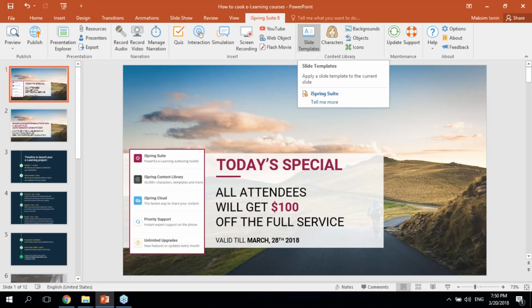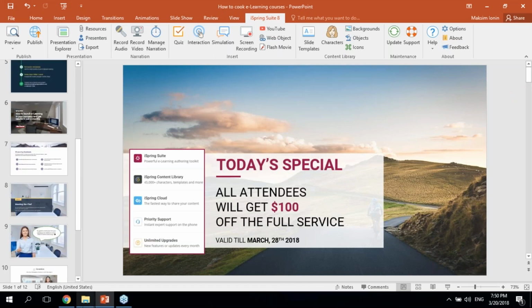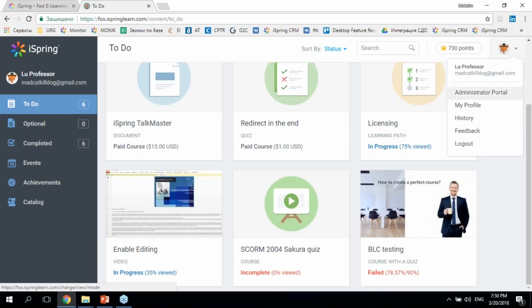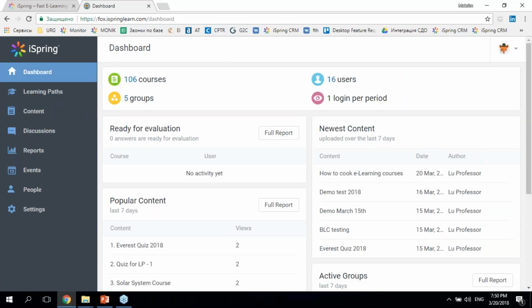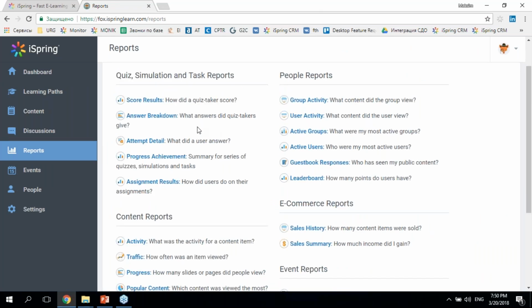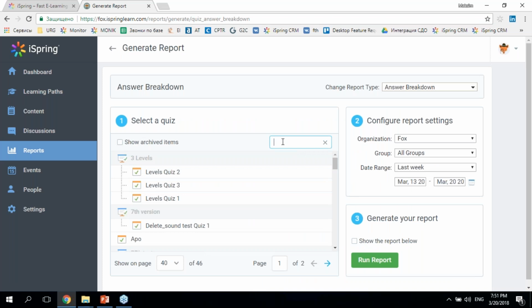I have a question on creating a survey. Is there a tool that will summarize how a class responded to the survey questions? For example, 20 students answer yes on question 1. Yes, so it is possible, but it is more of a learning management system option. In our learning management system, iSpring Learn, there is a report which is called Answer Breakdown, and there you can see the statistics on every question. So yeah, it is absolutely.